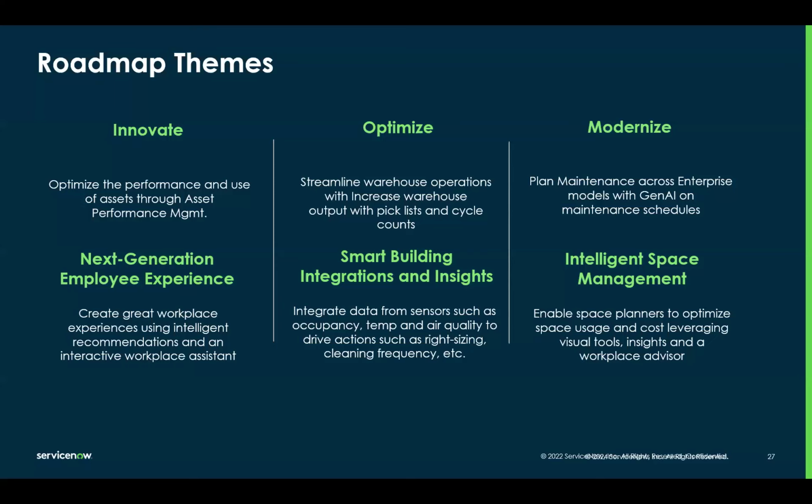This is fundamental to all these things we're talking about. And the ability to ingest all of that on the Now platform is just something that we continue to keep our eye on as smart buildings continue to become the norm. Brad, anything you want to add to that?